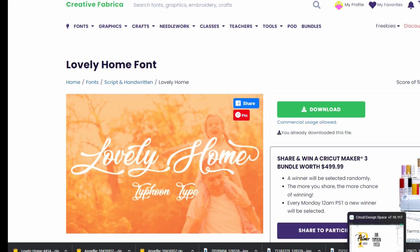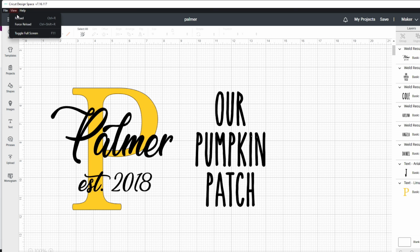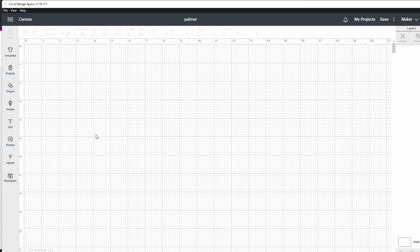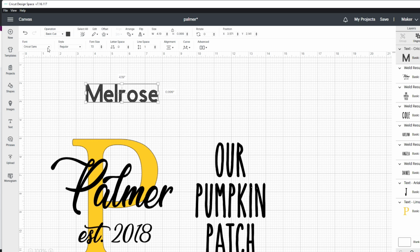Next, we have to get it into Cricut Design Space. To get your fonts to show up in Cricut Design Space, all you have to do is refresh the page. At the top of the page, click View and then Force Reload. This refreshes the page. Then click Text and start typing in the name that you want.